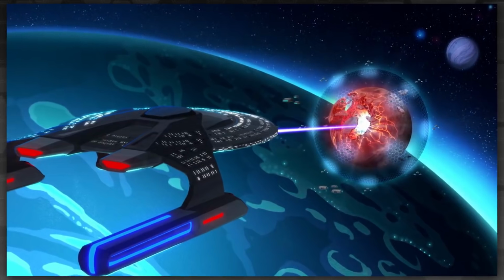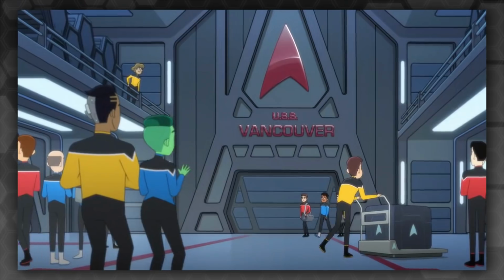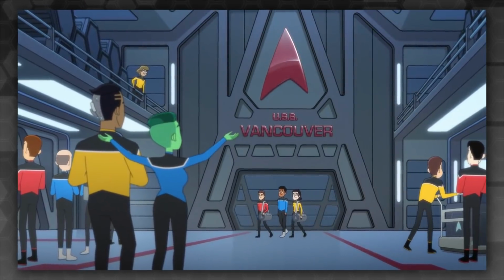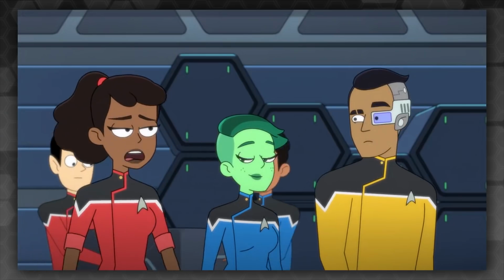I think it's quite appropriately used in the episode because it was supposed to be representative of a sort of ideal hero ship, which in this case takes the form of the USS Vancouver, which is the envy of the various Lower Decks crew members who would rather be working on this fancy top-of-the-line ship.